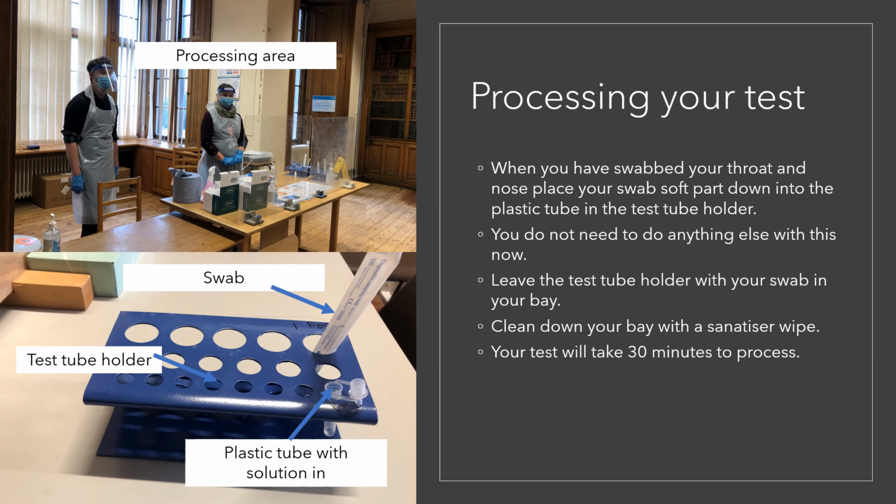The last thing you'll do before you leave your bay is to sanitise your work surfaces and anything else that you may have touched. Everything else needs to stay in the bay, so the test tube holder with your test needs to be staying in the bay. You will be asked then to leave the test centre together.